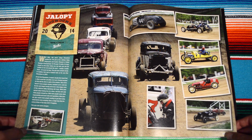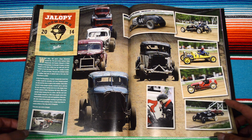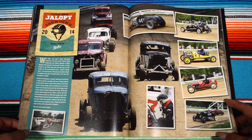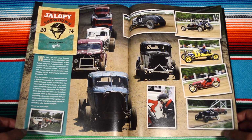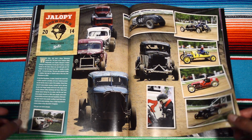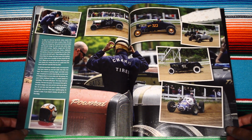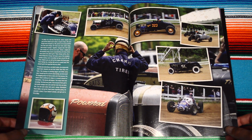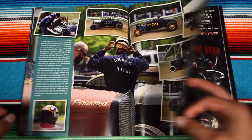That's pretty sick. I love how they, what are these little ones called? Go-karts, or are these the roadsters, or the whole thing in general is called roadsters, but I don't know. The trip. Champs tires. That's pretty sick, man. I love it. It looks really fun.